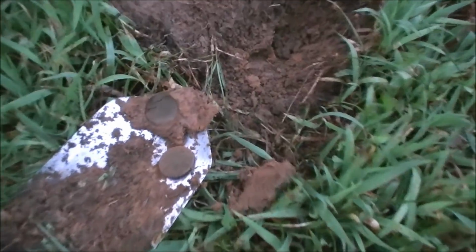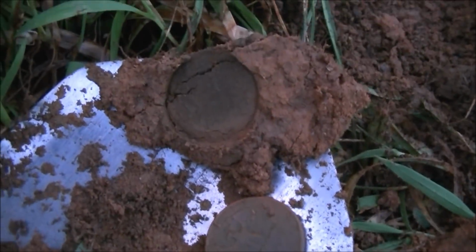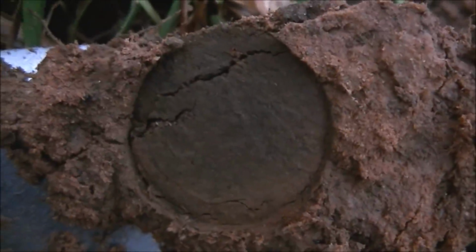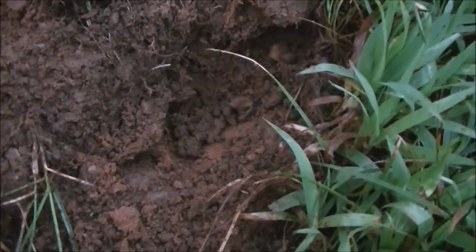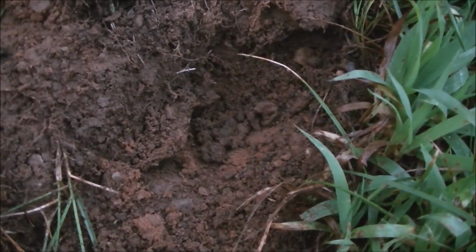You gotta love when you have a nice big juicy quarter sticking on the end of your shovel like that. These imprints are awesome down in this moist clay. You look for some darkened soil when you open up your hole, and you know that's where your target is gonna be.